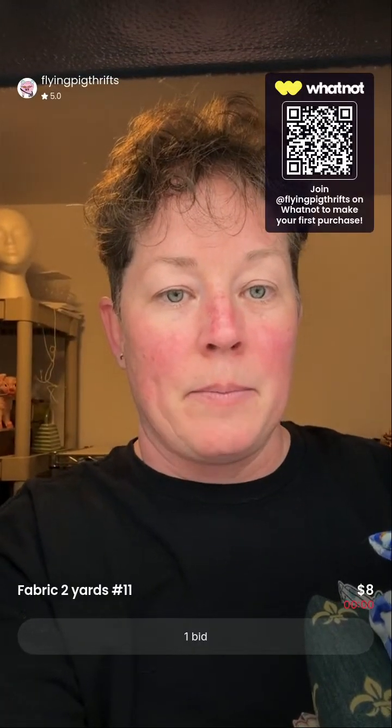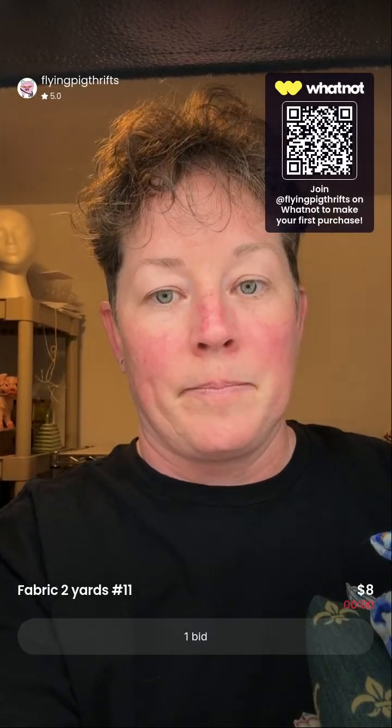Okay, this is 3 yards of fabric, but I'm going to bump the starting to 10. I think that's a good compromise. 3 yards, where are you? A good compromise. And you guys have been treating me good.